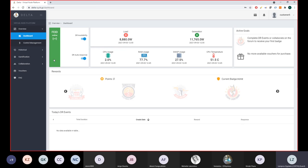You can check whether the device is online or offline. You can choose the DR availability if you are available for DR. In case you switch this button off, this means that if a DR demand response request comes to this device, it will be rejected automatically. The next button is the DR auto response. With this button, you give the device the ability to select whether to accept or reject a demand response request. Otherwise, it is up to you to choose to accept or to reject the incoming request.